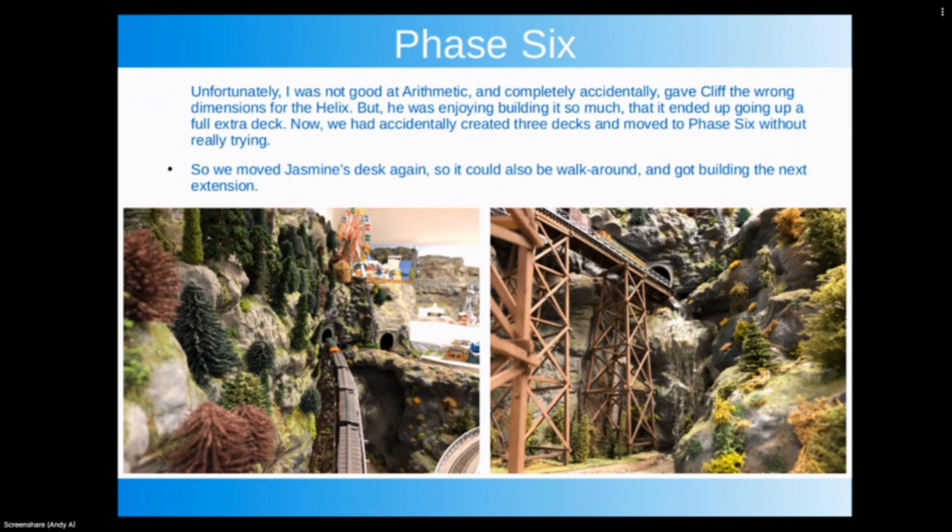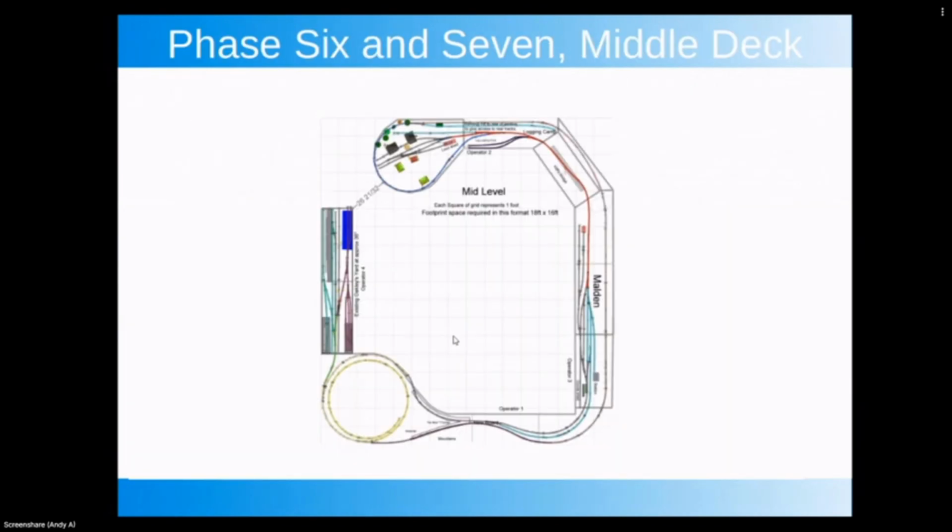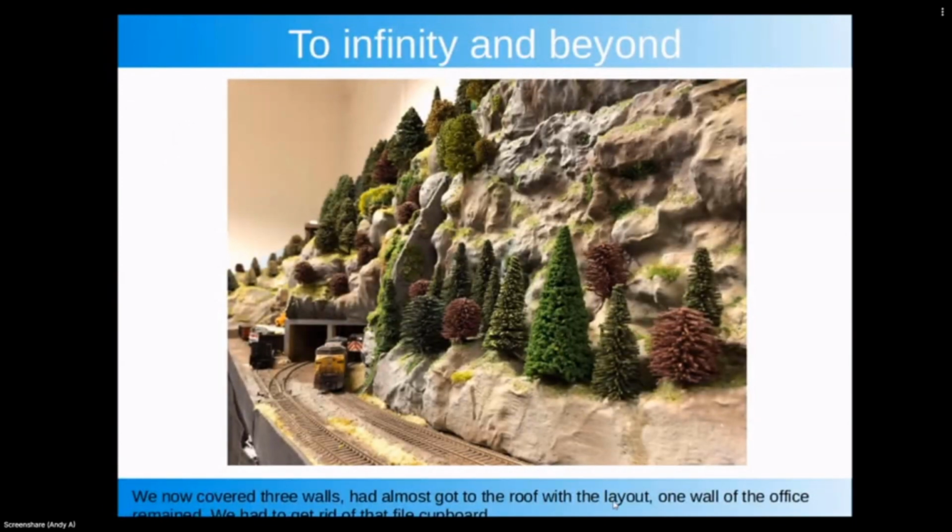So now we've got a 3-deck helix, and you can see the section with the fairground on in the background was actually lifted, and in the meantime at home I built the section to the left, which is Oakley's yard, intending to take the place of the filing cabinets and the tall cabinet. We've now covered 3 walls of the office and almost gone up to the roof with the upper deck.